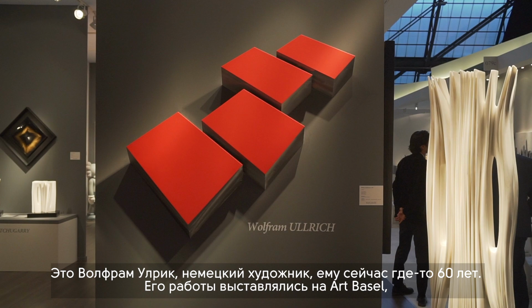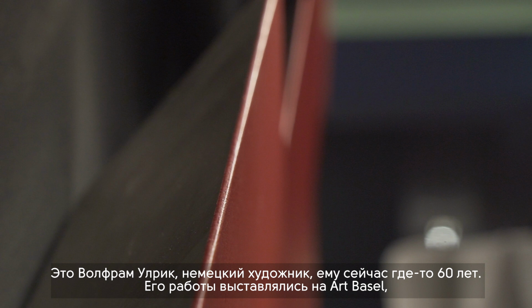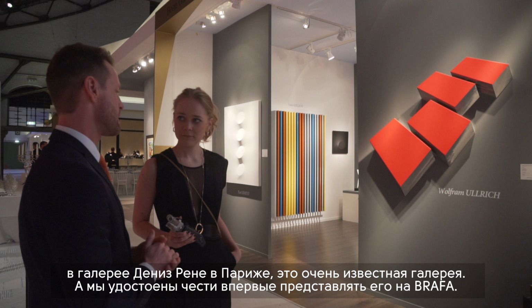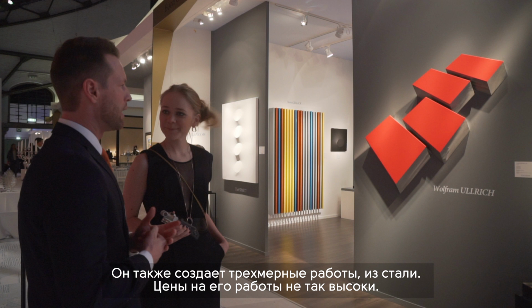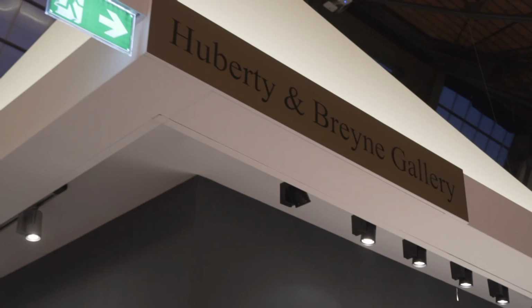Wolfram Ulrich is a German artist in his 60s. He already exhibited at Art Basel. He also exhibited with gallery Denise René in Paris, a very famous gallery. And we have the honor for the first time at BRAFA to present him. He works also with three-dimensional parts. It's in steel. And in terms of price, it's not very expensive. And at this moment, he's doing a solo exhibition in the Catanzaro Museum.